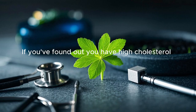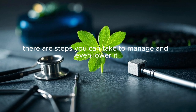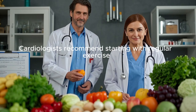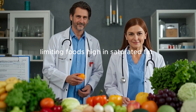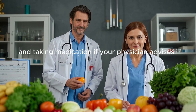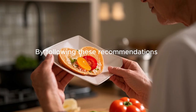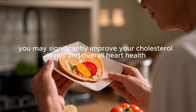The bottom line: if you've found out you have high cholesterol, there are steps you can take to manage and even lower it. Cardiologists recommend starting with regular exercise, limiting foods high in saturated fat, eating more fruits and veggies, and taking medication if your physician advises. By following these recommendations, you may significantly improve your cholesterol levels and overall heart health.